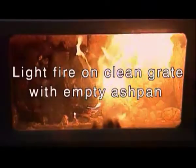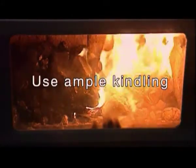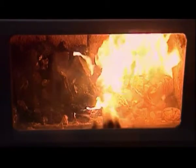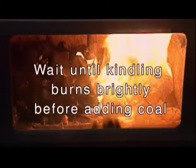Now, if you have a coal fire, make sure you light a coal fire on a clean grate so the air can travel through and around the lumps of fuel. Use an ample supply of kindling on top of the firelighters or newspaper base, and before adding any coal at all to the fire, make sure that the kindling is burning brightly, and then add a few pieces at a time.